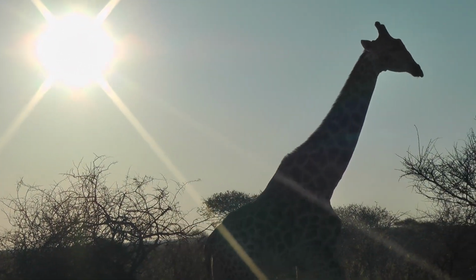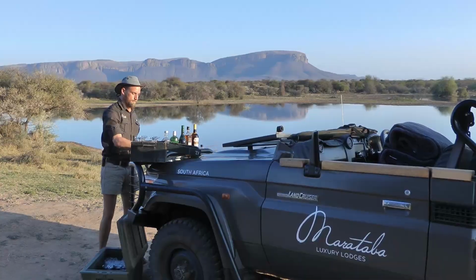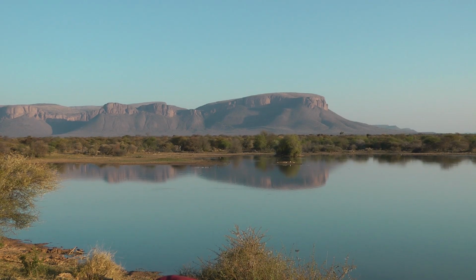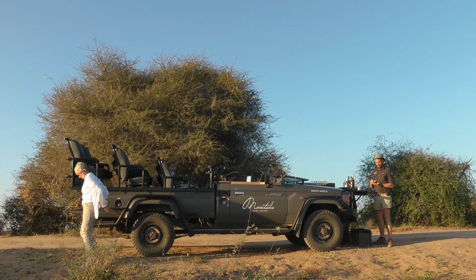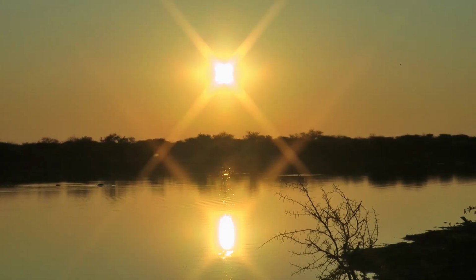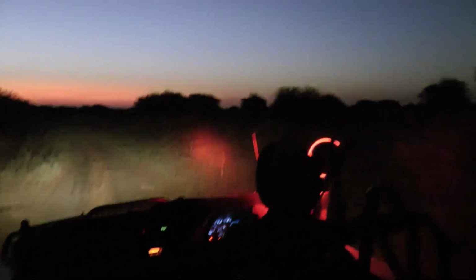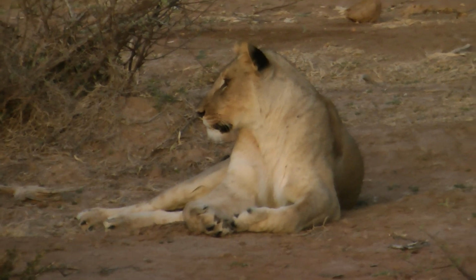Even when there are no animals around, the scenery at Marakele is stunning, and for our last sundowners we pick a spectacular spot by the lakeside with the mountains in the background and a gorgeous sunset to mark our last evening here. The late evening light in southern Africa is truly incredible. Heading back after sunset, we even get one last glimpse of the lion from this morning, a great end to the day.